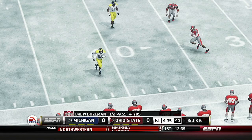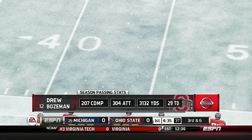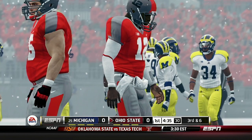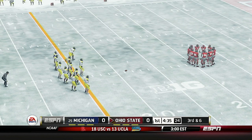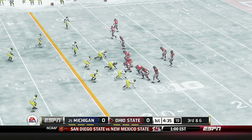He gets rid of this one. Bozeman's in the running for a prestigious award, but he doesn't want to think about that right now. He's got to stay focused and keep the task at hand in front of him, and that's winning the ball game. Third down, 6 to go. Ball on the 29.